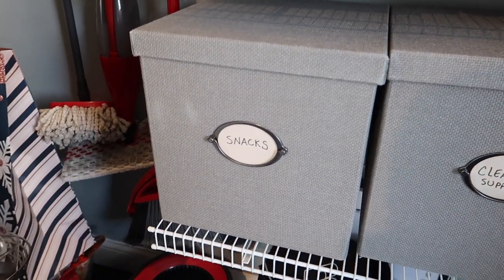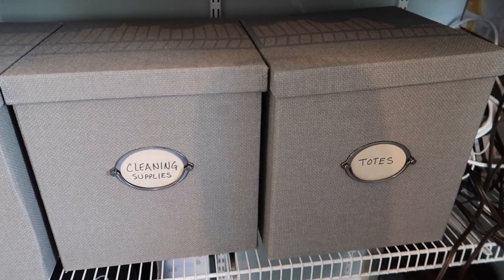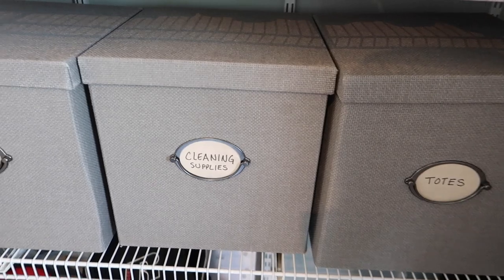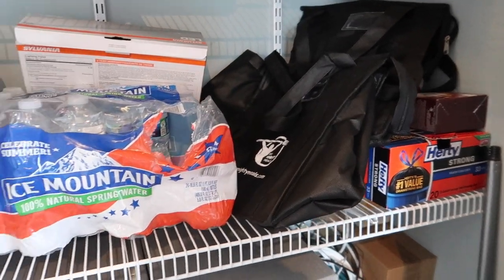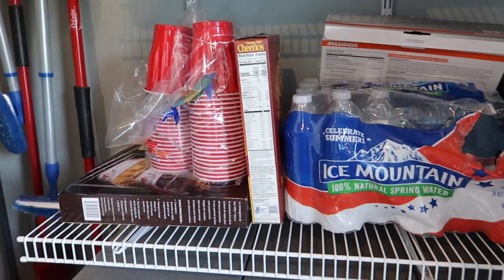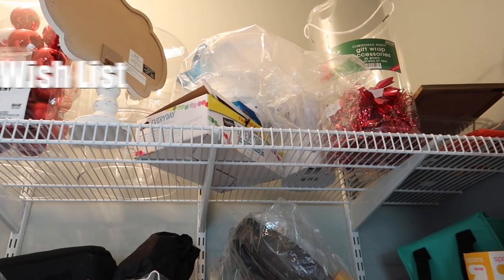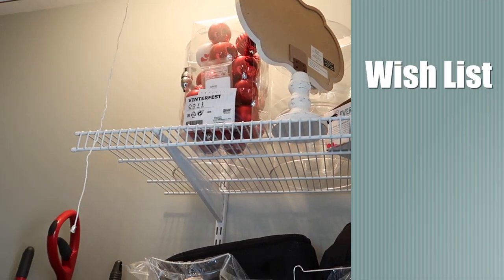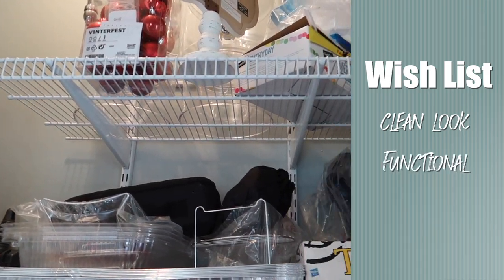These labels that I have on here actually don't even fit anymore because I have a ton of stuff in these boxes that don't match the labels, so I need to fix that part of the system. And I need to also increase some of the storage because what we have here is just kind of this overflow of supplies back here. So I think my goal is just to make this a little bit prettier, but also to function a little bit better when I'm trying to find things that I need right away.